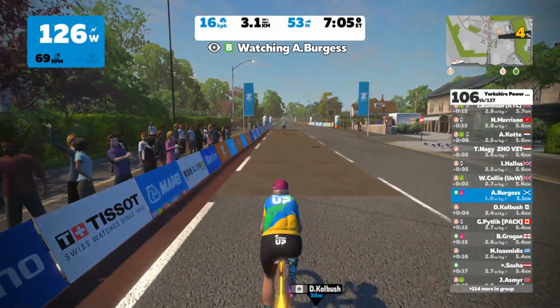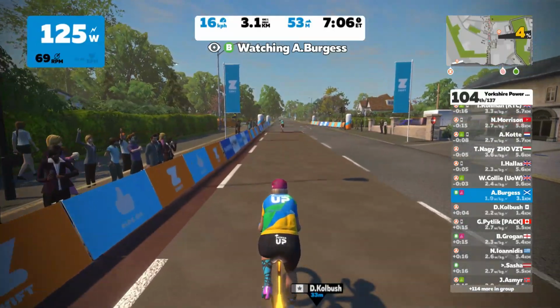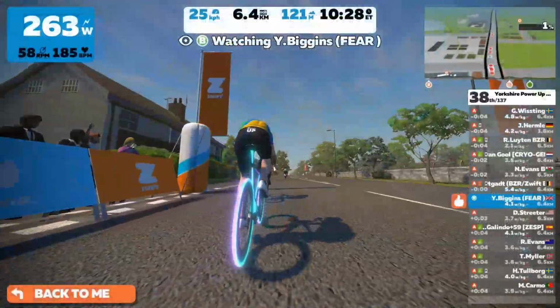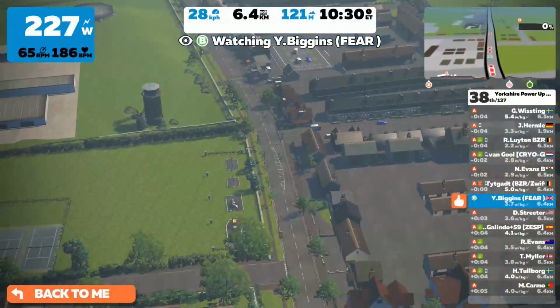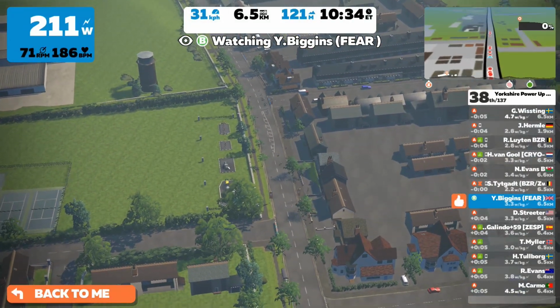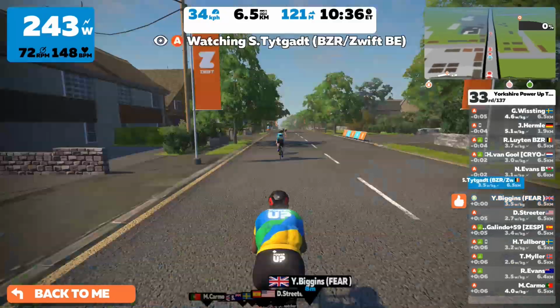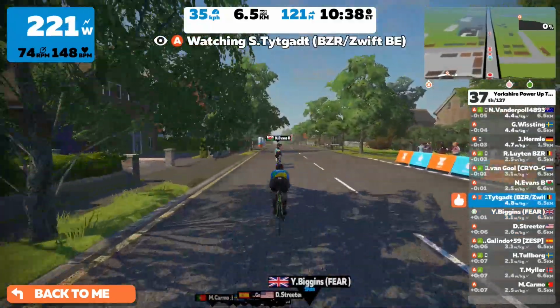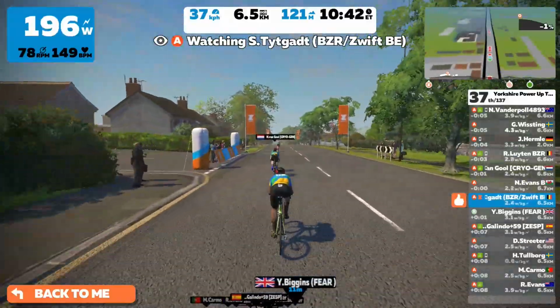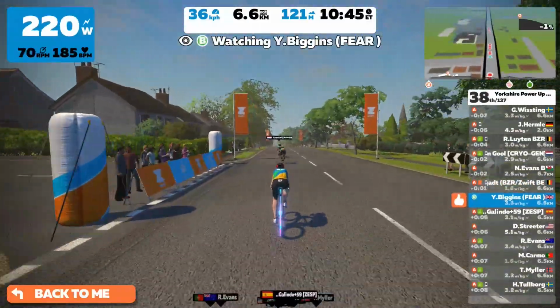Yasmin Biggins still leading things out, and she's got a good gap, but it's not enough to be clear just yet. Looks like Stephen Titkat here looking to work together with her a little bit as they come through this next section of the course. It looks like it's going to be a sharp downhill in just a moment. Stephen here, 3.5 watts per kilogram. Biggins looking to grab back onto that wheel, but not going to be happening just yet.